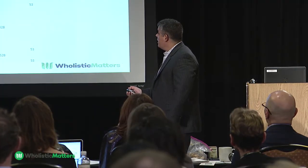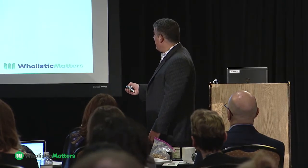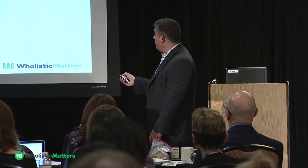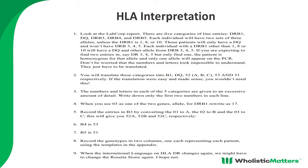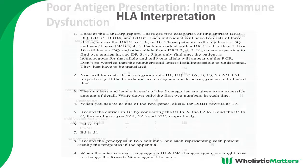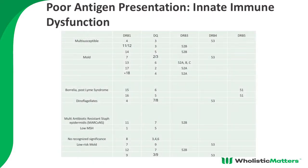So you get your gobbledygook back, and you say, well, how do I get it into a form that I can then check to see what type of susceptibility pattern they have? So I've given you the process for how to do this. I'm not going to go over this now. It's something you need to sit down with. But this is the sequence for when you get your gobbledygook back to be able to sequence it back into the correct exposure.